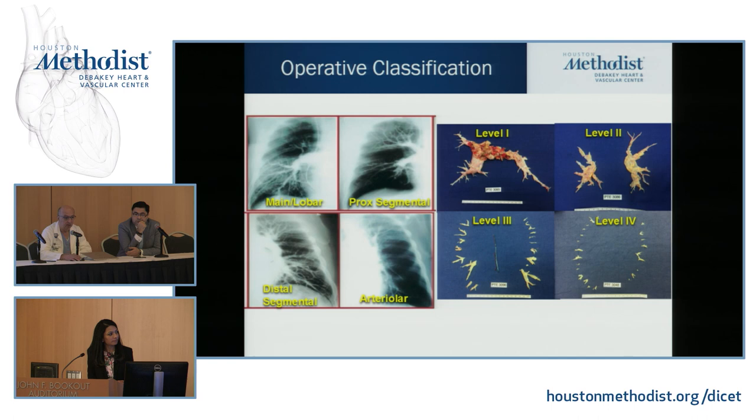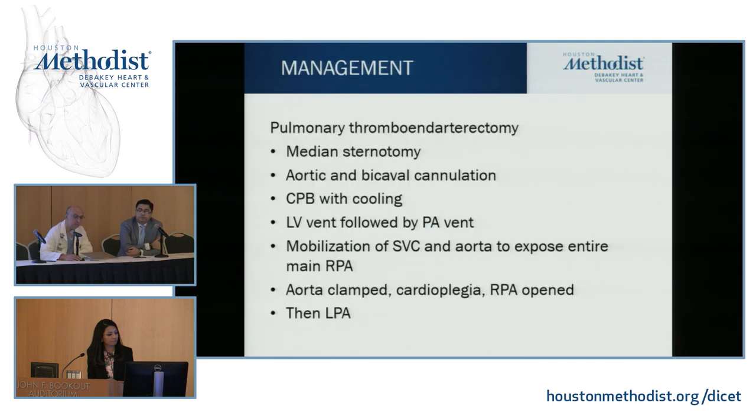So you can also imagine that the technical considerations for doing a thrombectomy at level four are just more delicate. But it can all be done. So he went on to have a pulmonary thromboendarterectomy, and these are the essential principles that I've outlined over here, which Dr. Ramchandani can probably talk more about.